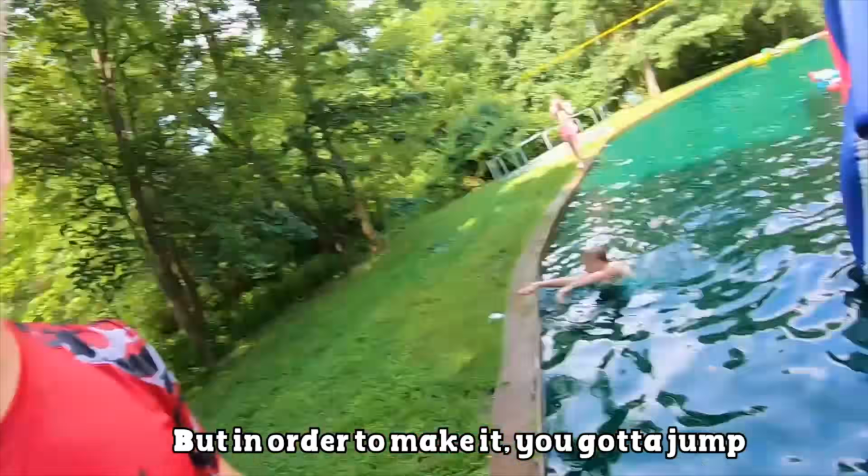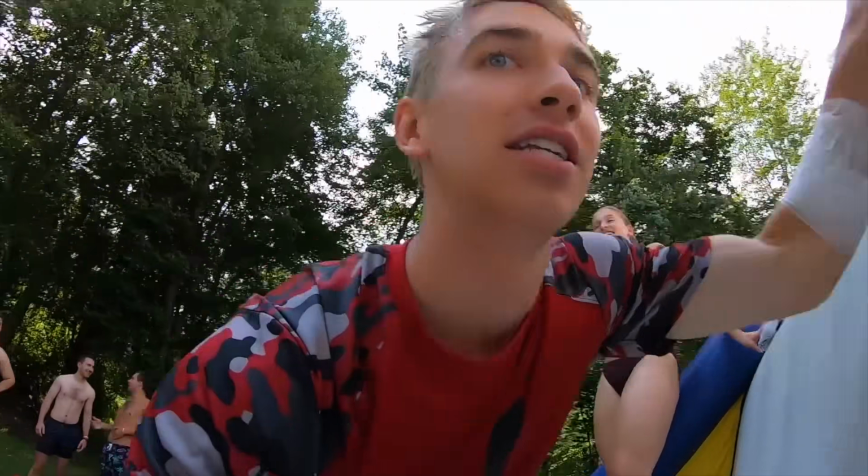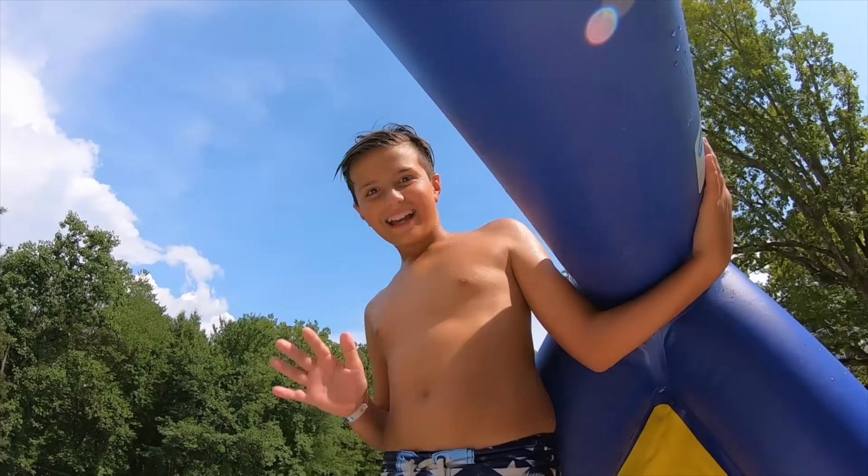The slide is like 100% wet, so I'm just gonna slide down so quick. But in order to make it, you gotta jump. Here we go, 3, 2, 1, woo! All right, you gotta jump, and then you can climb up to the top. Here we go. Oh yeah, oh look who it is, Jack's still here. Oh gosh, almost fell. Guys, what's going on?